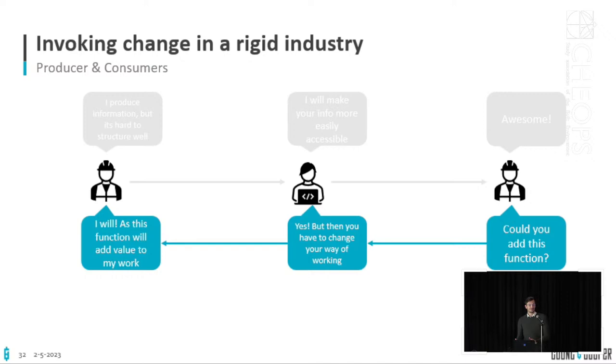So with this, we try to make people aware of putting in the correct data, putting in data consistently, and showing them the awesome possibilities that you can have when you do these kinds of analyses.